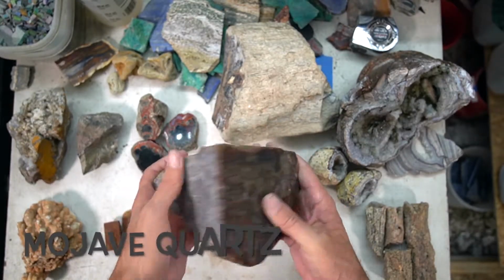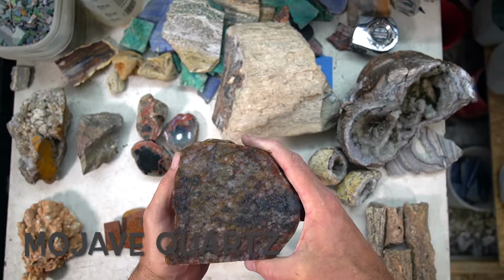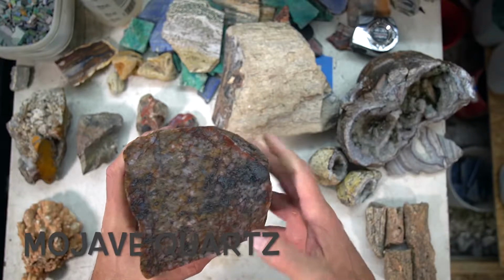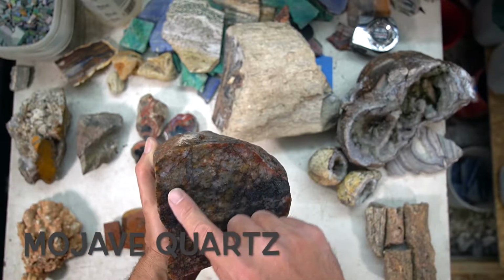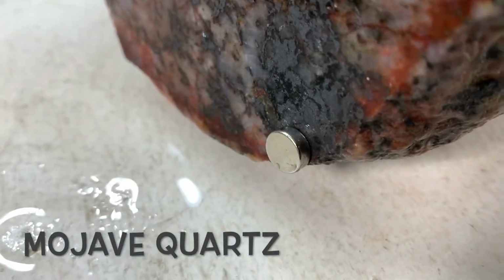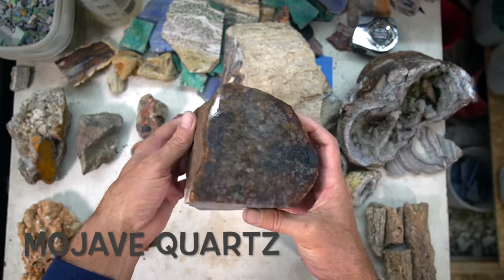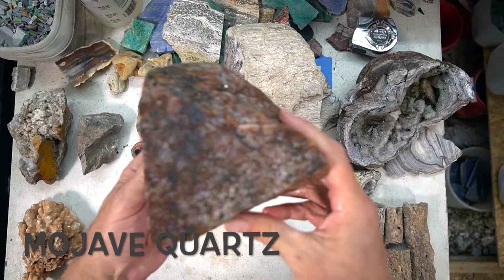So this is a piece of quartz. And I was going to get a magnet and have a magnet here so I can show you, but it's a piece of quartz, and I think this is metallic hematite in there because a magnet sticks to it. So it's got to be extremely high in iron for a magnet to stick in there. Let me dunk it in the water for you. It's kind of cool.